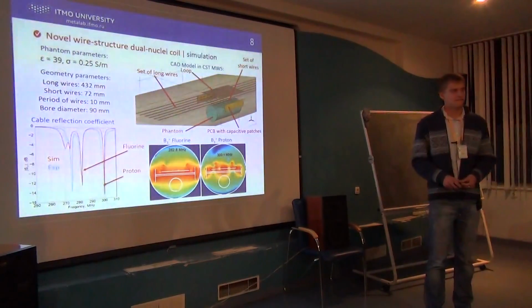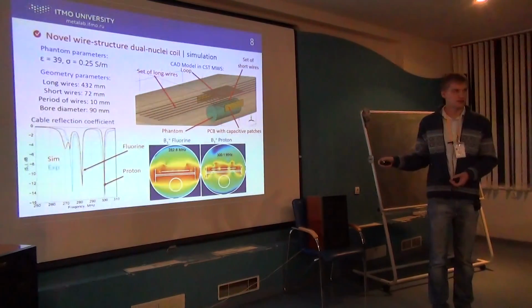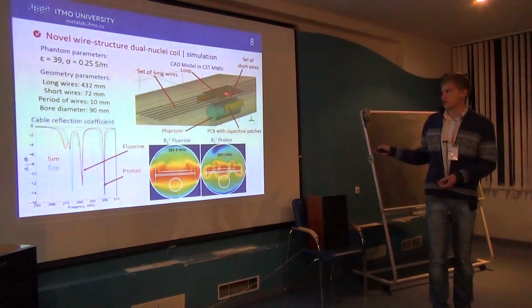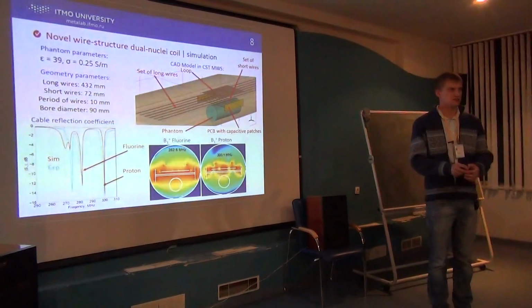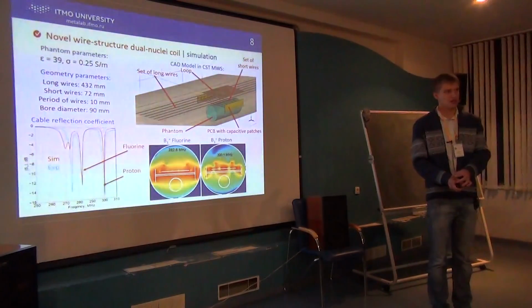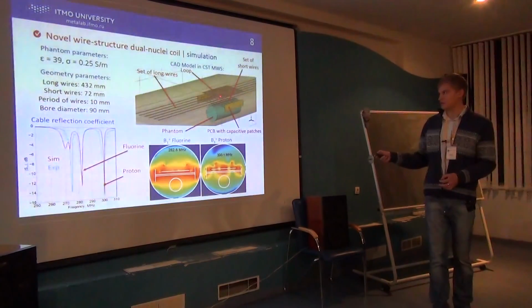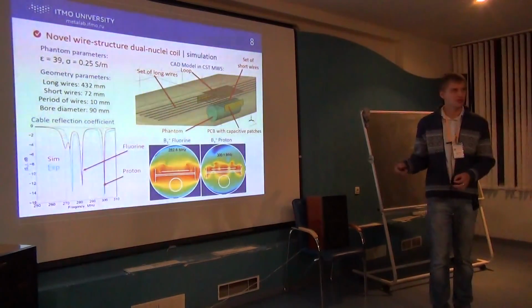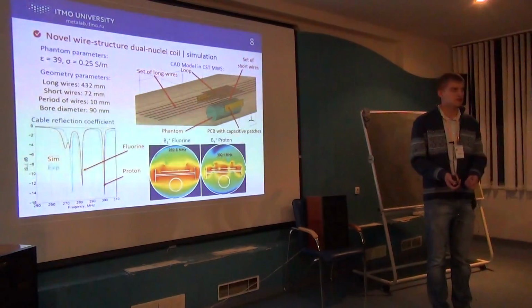Thank you. How about the loop? Why do we need it? The loop, we took the cable, ended with the loop. The loop was just to excite one resonant mode at the short wires and one resonant mode at the long wires. It's just for excitation. So we need some coupling with our structure. And by tuning this coupling, which was tuned by the distance between the loop and one set of wires, and between the loop and the second set of wires, we can obtain impedance matching. So we can match the impedance to 50 ohm.